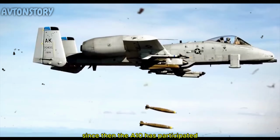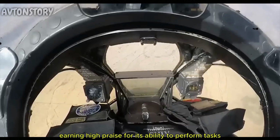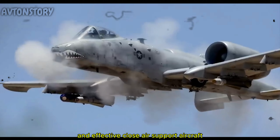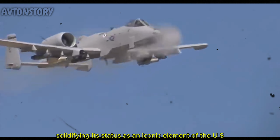Since then, the A-10 has participated in several conflicts, earning high praise for its ability to perform tasks that require powerful ground force support. The A-10 has gained a reputation as a highly specialized and effective close air support aircraft, solidifying its status as an iconic element of the US Air Force.